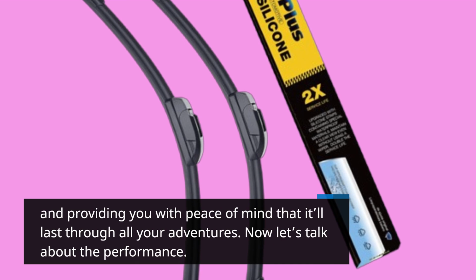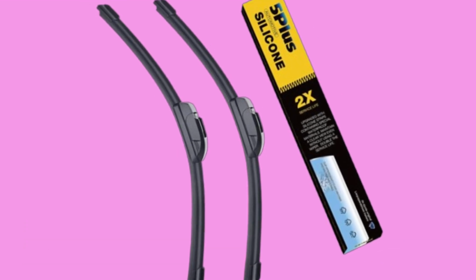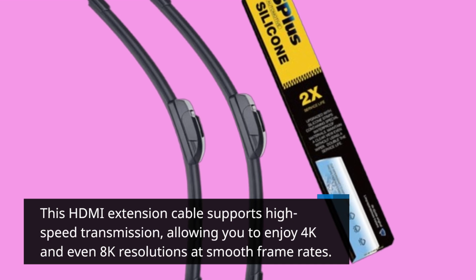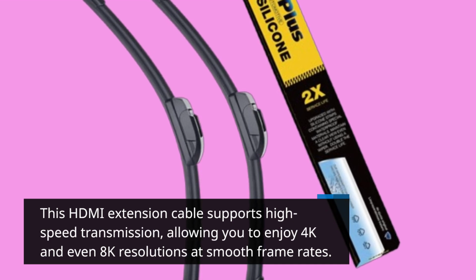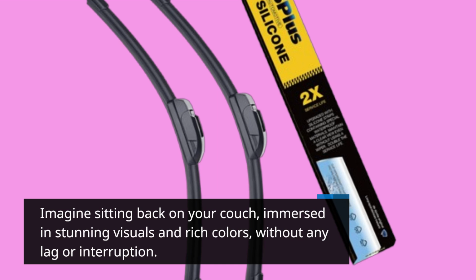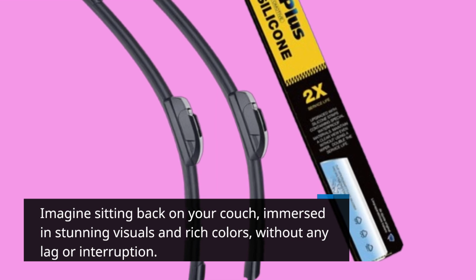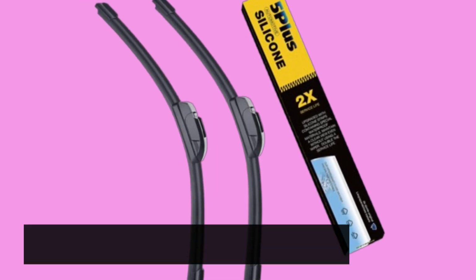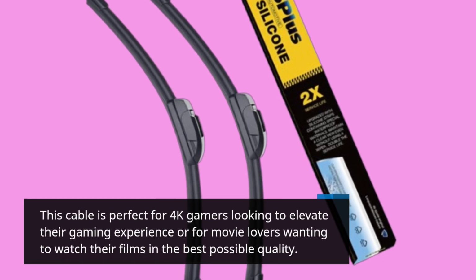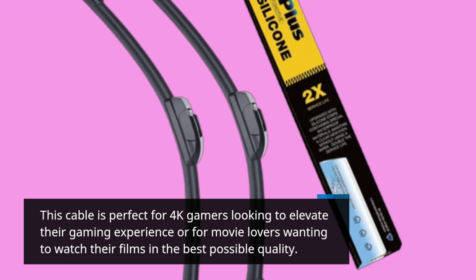Now let's talk about the performance. This HDMI extension cable supports high-speed transmission, allowing you to enjoy 4K and even 8K resolutions at smooth frame rates. Imagine sitting back on your couch, immersed in stunning visuals and rich colors, without any lag or interruption. This cable is perfect for 4K gamers looking to elevate their gaming experience or for movie lovers wanting to watch their films in the best possible quality.